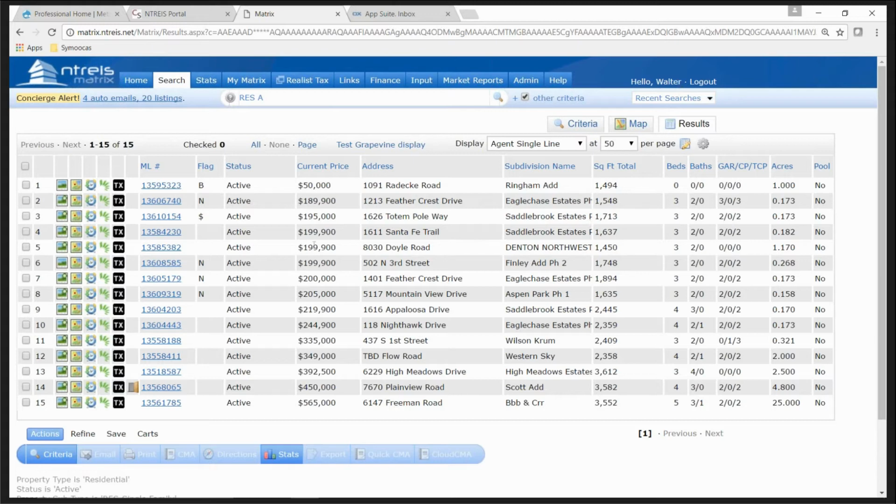The way you save the report, or the result screen, the way it looks here, is you come over to the R in results and come directly down. There's a little icon there. It's a blue sheet of paper with a yellow pencil.